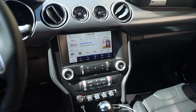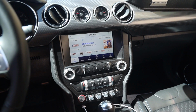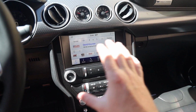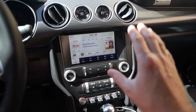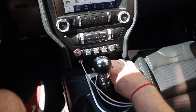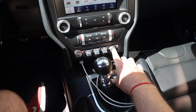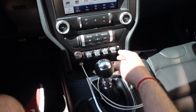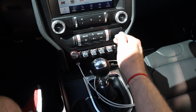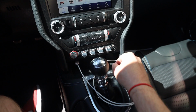So all the nice tech that comes with stepping up to the Sync 4, and you get over-the-air updates for your car as well. So the Mustang infotainment system is getting a little dated. Down here we've got all of our switches for different modes, emergency lights, traction control, steering feel, and then the actual driver's mode. And there you flip between normal, my mode, sport, track, drag strip, and snow and rain.